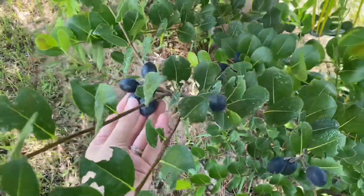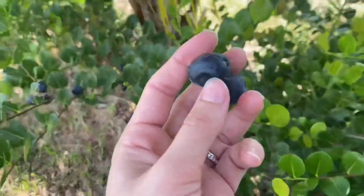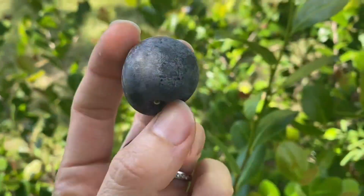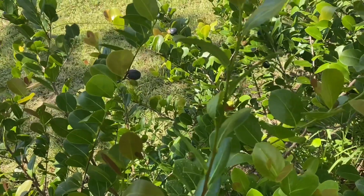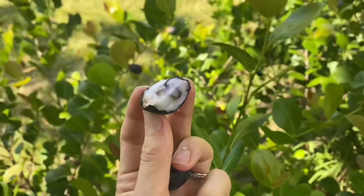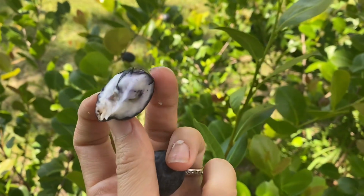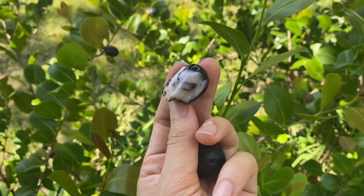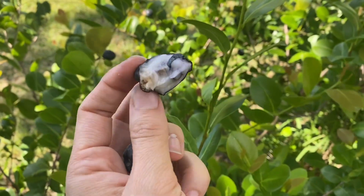It's a native plant that is very useful and underrated. You can make jams from it. You can toast the seeds, or you can eat it fresh. You can make candles and soaps from it because of the high oil content.